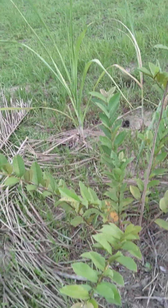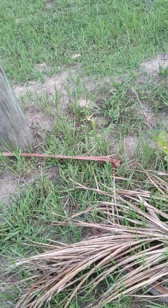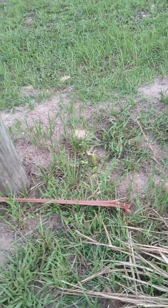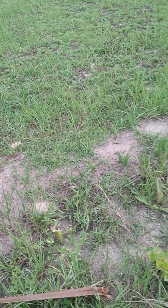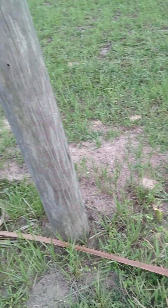Guava tree, Mexican sunflower, elderberry, mulberry, Peruvian apple cactus seedlings. I have all of those throughout my yard, but I've kind of given up on them. I don't know. It's really hard to weed eat around them.